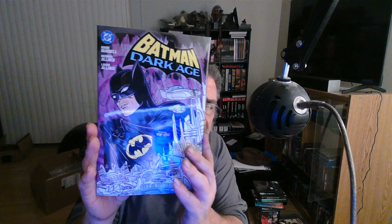Okay, then we have Batman Dark Ages, the hardback. I never read this in floppies. Heard that it was pretty good, so why not? And rumor has it that I might possibly be a Batman fan. So there we go. Front, back, side, back.